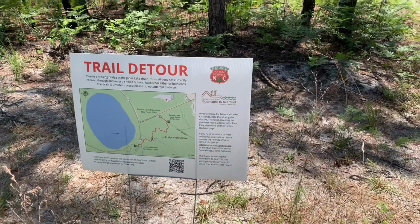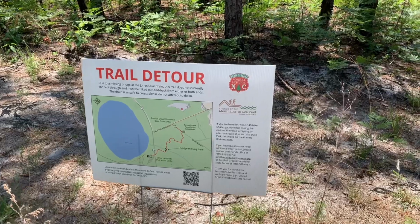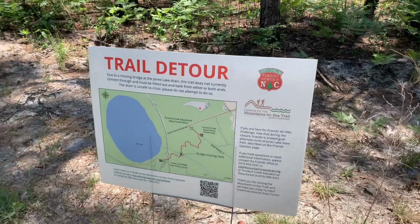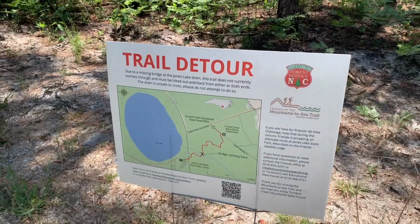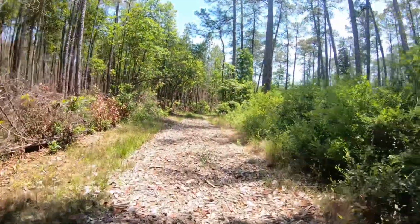I usually check that. Anyhow, so I'm just gonna hike up to where the bridge is missing and come back, and then go over to Jones Lake and do the same thing from there, I guess. This is kind of hard to walk on. Sinks in.